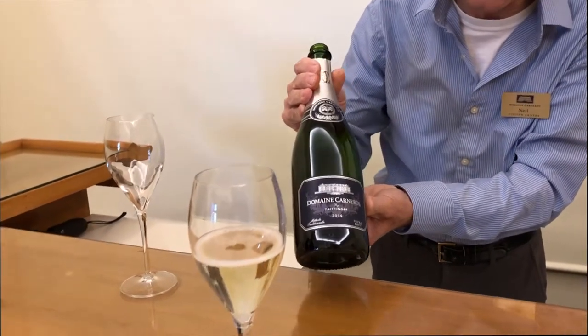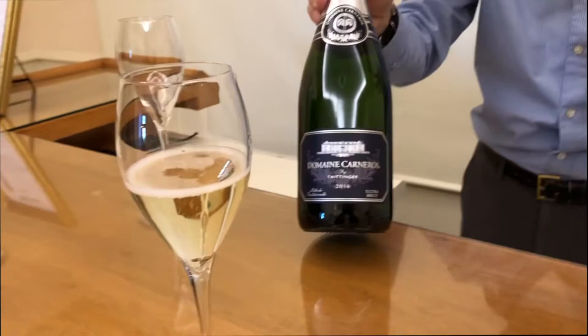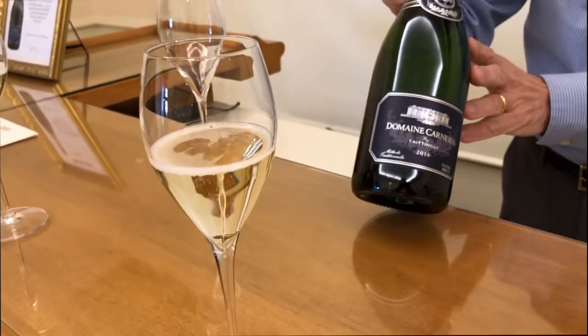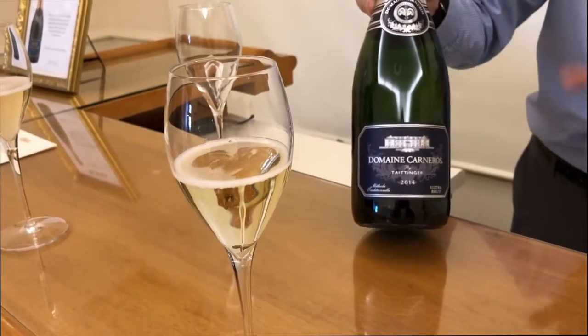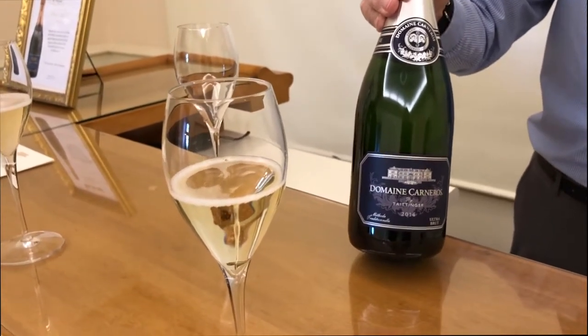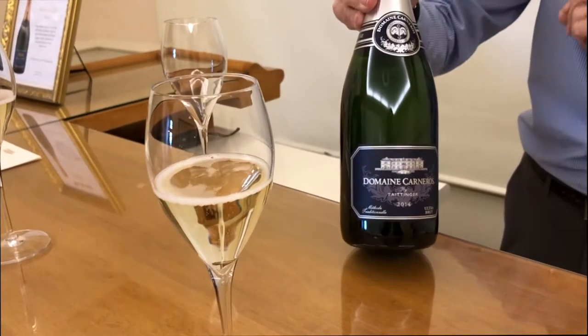Driest and the lightest, ultra brut, off the bottom end of the regular scale, and the very driest one that we make. In a litre of wine, 4 grams of sugar. So, you know, in a bottle, about half a teaspoonful. So, really crisp and clean.